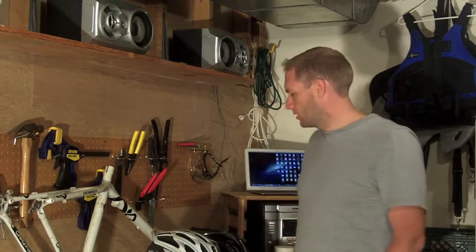Today I'm going to be talking a little bit about helmets and a couple of differences between the helmets that I've used. So the first helmet that I bought when I first started biking was a Specialized Air 8.